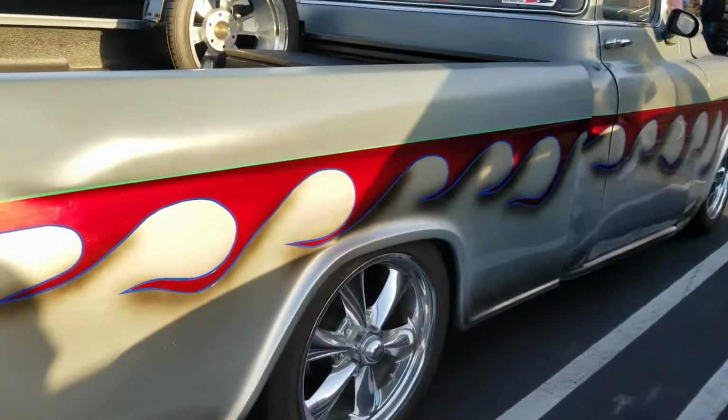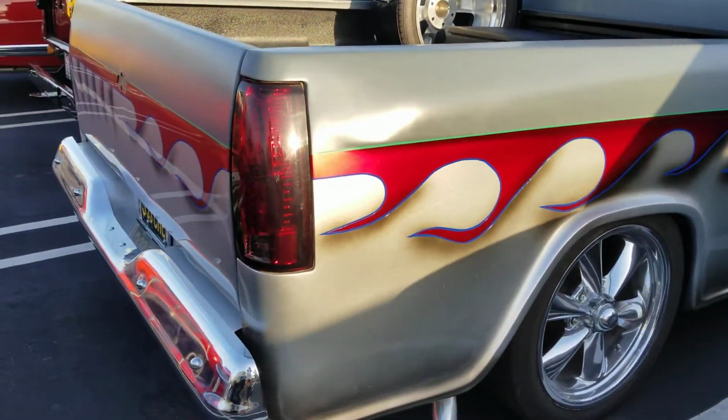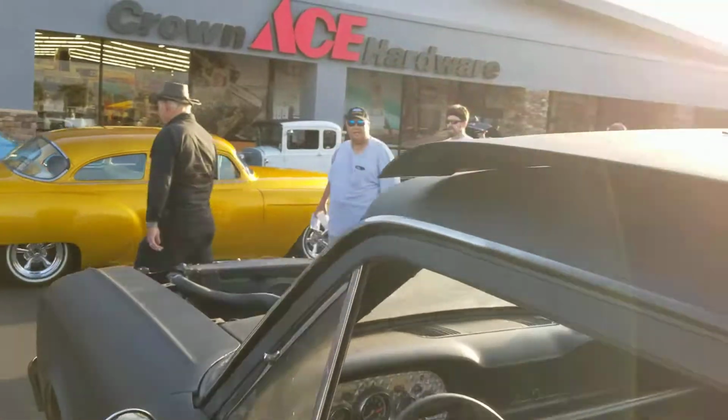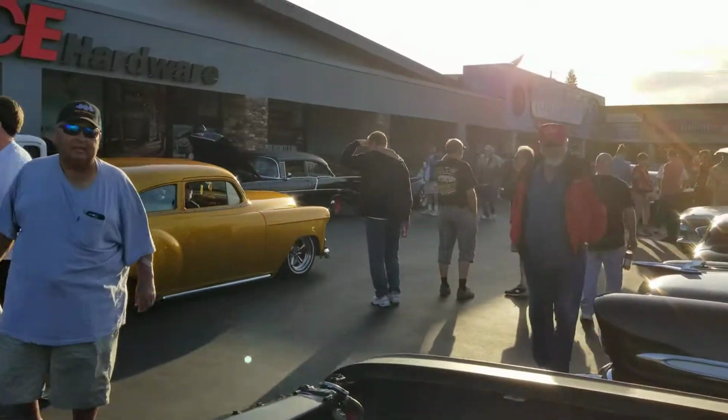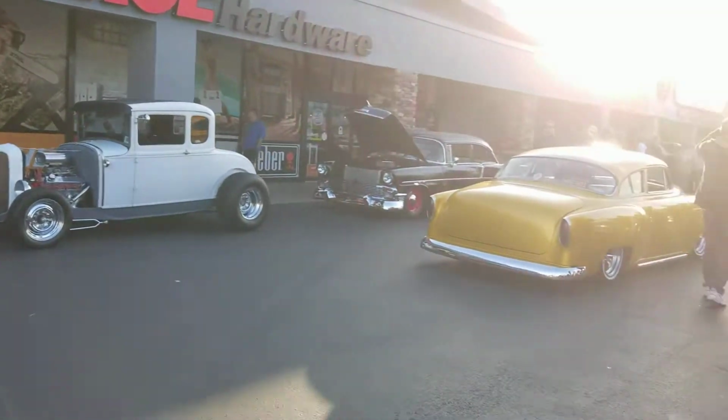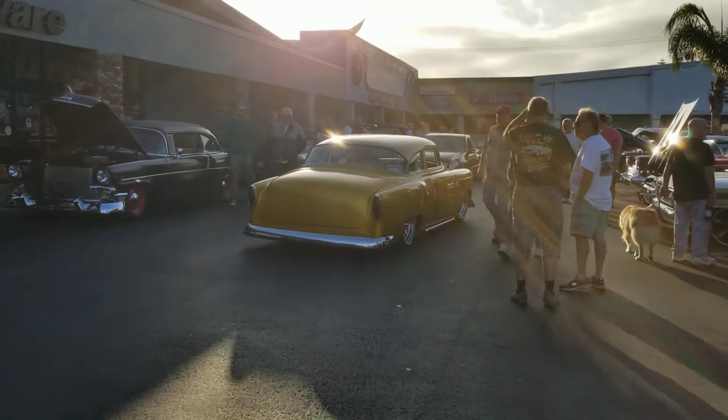Cool. Look at that. Late model Chevy taillights. Yeah, wow. A lot going on down here today, Patrick. It's a busy day. It's good to see you. See, the motorhomes are cool, man. All right, buddy. Take care.